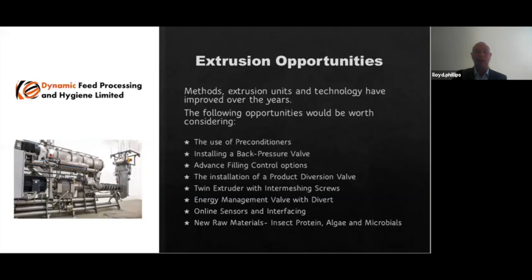Products designed for low shear can also be used to increase bulk density once the product has been gelatinized.